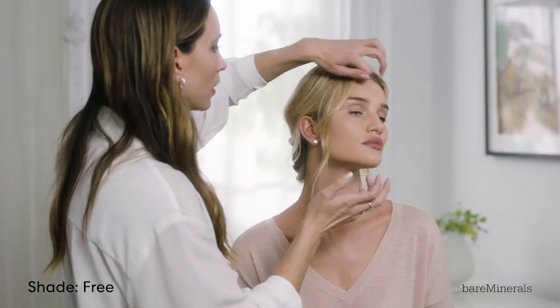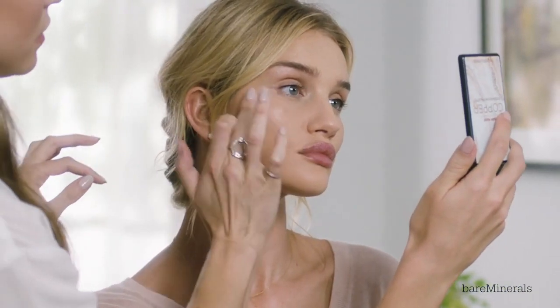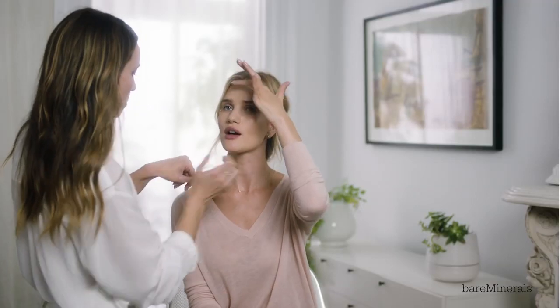This color, Free, is beautiful. And I think because we're doing kind of a warmer, coppery eye, this just has a little bit of peachiness to it, which is perfect. I like to start at the corner of your cheekbone, that high point, and that's where I like to place my finger and really press it in. And then I always like to put a little on the chin too. I do as well. I always like it when you have a little bit of glow here. There? Yeah. Okay.